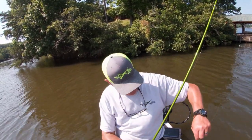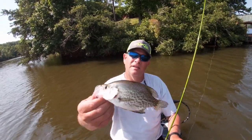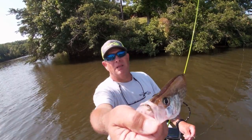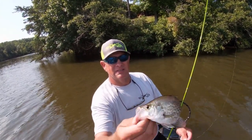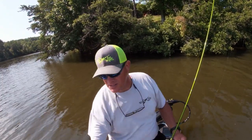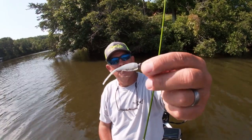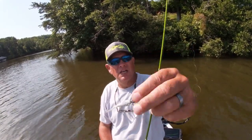Finally, there's one. That's a 9.5-inch fish. Boom, look at that. Look at that black streak across his back. See that black streak across his back? It's very odd to see one like that. Now, that's a Bobby Garland's, that's that gray, clear, silver shad color.